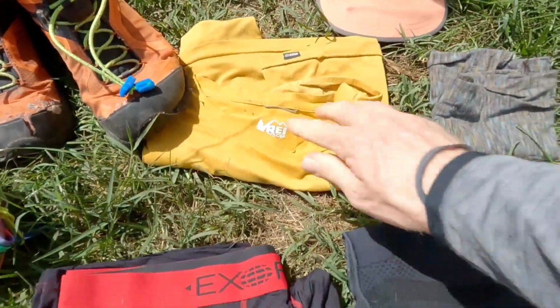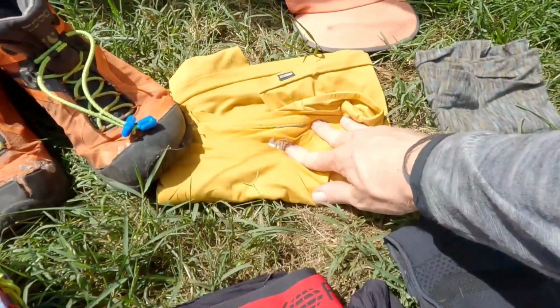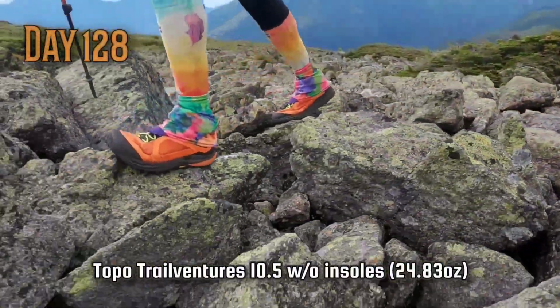And I liked it. It was comfortable. I don't know if I'd use it for another thru-hike. I mean, at this point, I don't even know. It's probably got like 3,000 miles in its whole life. The Topo Trail Ventures. Love these shoes.